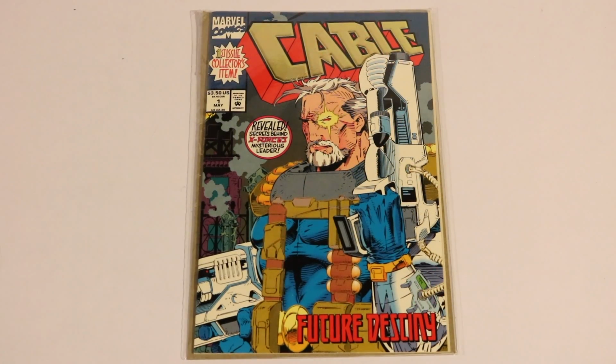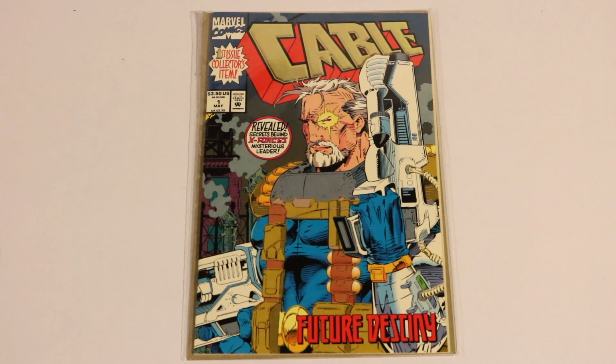Here's another foil enhanced cover from back in the 90s. It's Cable #1. I have a few favorite X-Men. Cable's one of them. I like his glowing eye. I like the fact that he's a cyborg. I like that he uses these big, obnoxiously huge guns from the future. I think it's interesting that he is the child, I think he's the child of Cyclops and Jean Grey. But here's Cable #1, as you can see here.